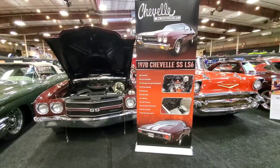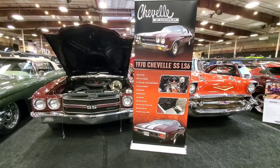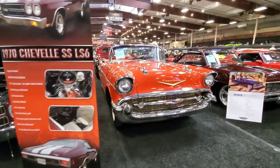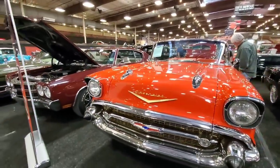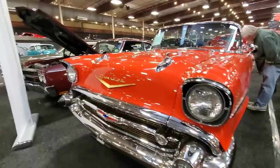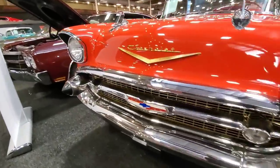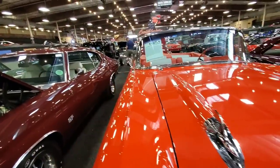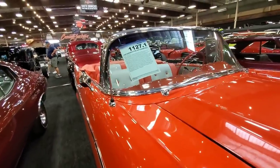Chevy Chevelle LS6, 450 horse, king of the street. Another 5.7, same as the one we just saw. Almost like a mirror image. White walls and caps. Doesn't have dual antennas though. And doesn't have a continental kit.